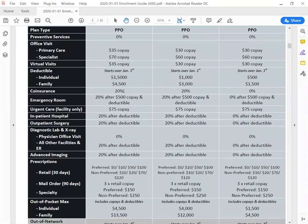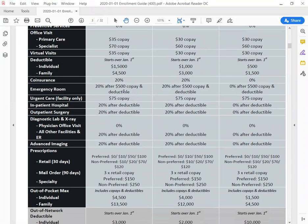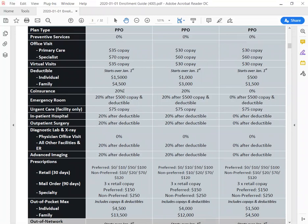Coinsurance is sharing after you hit your deductible, and you share in cost. You only pay 20% of the bills, depending on which plan you're on, the good plan or the buy-up option. On the low deductible health plan, once you hit your deductible and out-of-pocket max, you're done.